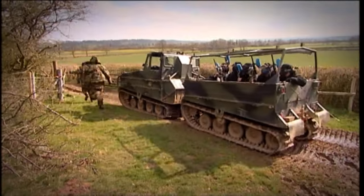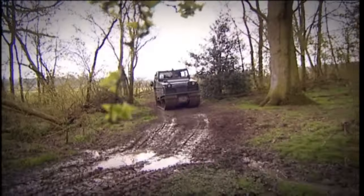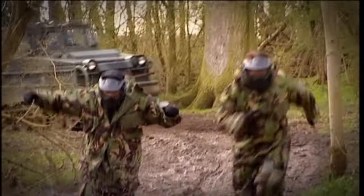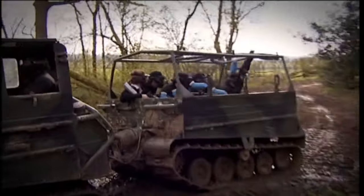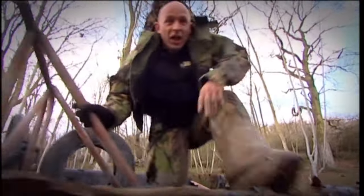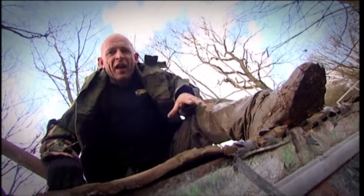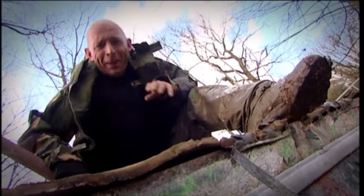3, 2, 1, go! As well as seeing how durable the boots were, this would be the ultimate test of waterproofness. Oh my God, they're coming! Whose feet would be clean and dry by the end. Go, go, go! These Carrymore boots are absolutely fantastic. It's like wearing a very supportive pair of slippers.